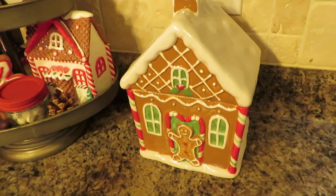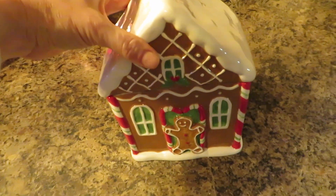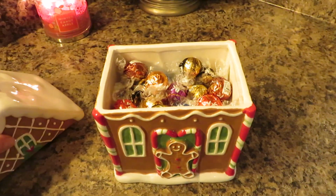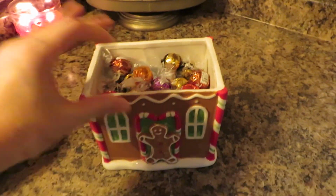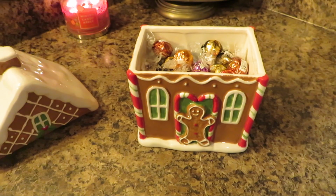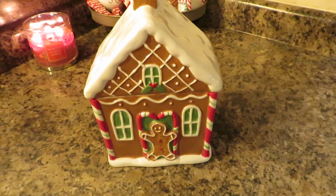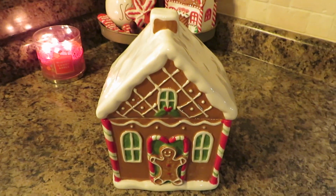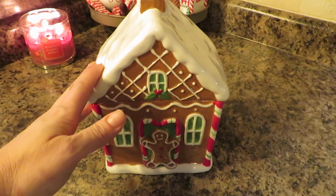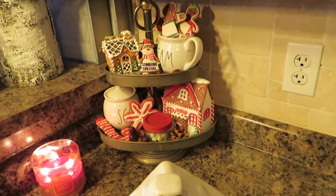Look at this, guys. I had found this gingerbread cookie jar at a thrift store for $2.50. Can you believe that? I do not know where this came from, how much it cost originally, because I have never seen one before, but I was over the moon pleased that I had found this because it goes so well with my little tier tray that I decorated with all my gingerbread stuff.